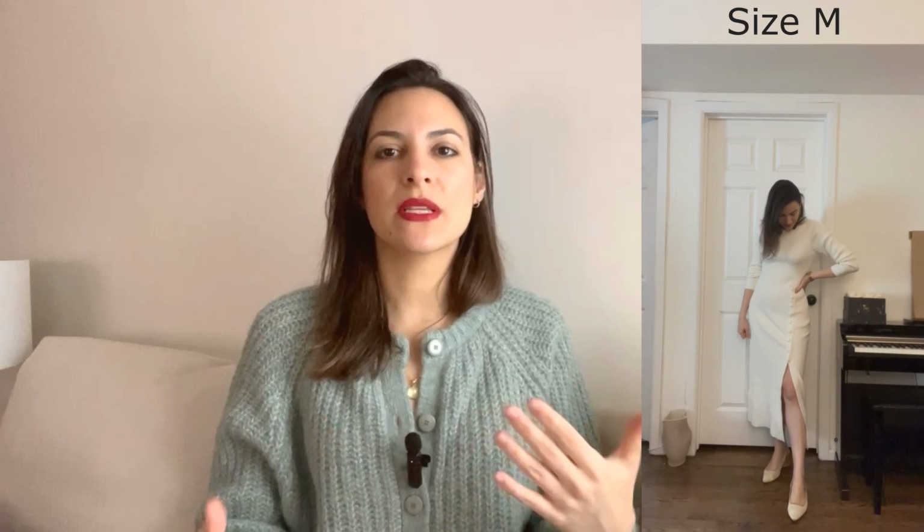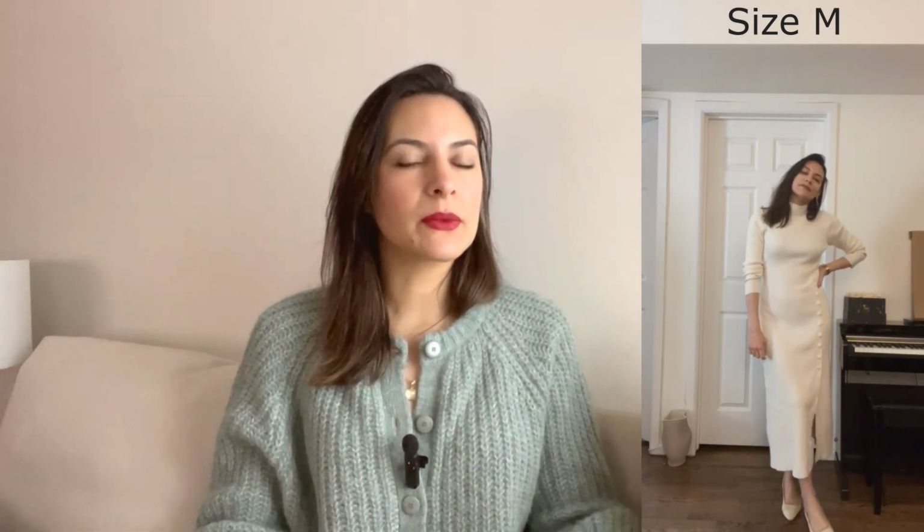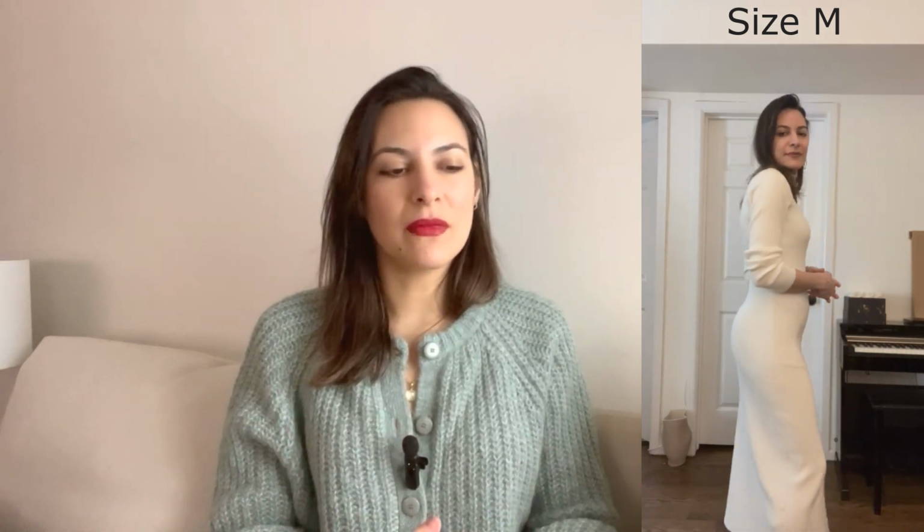Also, I felt like it showed so much, like the bumps and the marks of underwear underneath. It just didn't really give me the look I was going for. I saw that online with some people that I follow, and it was so beautiful. And then I had the feeling that it would be great on me too, but it wasn't great. I just didn't love it. So for that price, you really have to love the piece. Otherwise, just don't keep it.